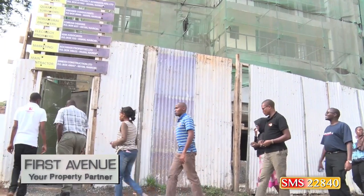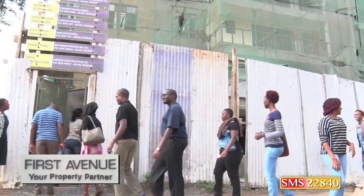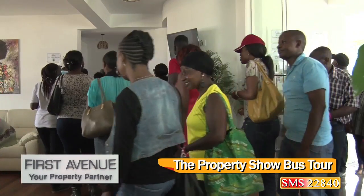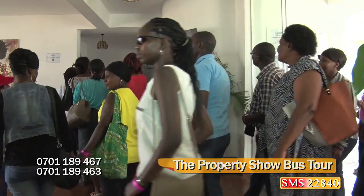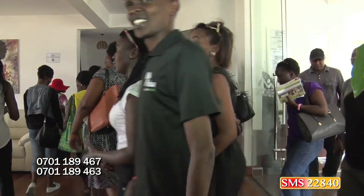And another thing, you need to really walk around. Buying property is not something you decide in a day, that I'm going to buy this property. So all you need is to do a lot of research, do a lot of passion. You know, a property is something that comes from within. You have to connect with it. So you really need to compare. You need to sample the properties and maybe get to know exactly what you want.